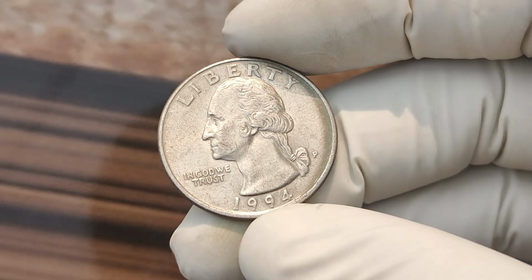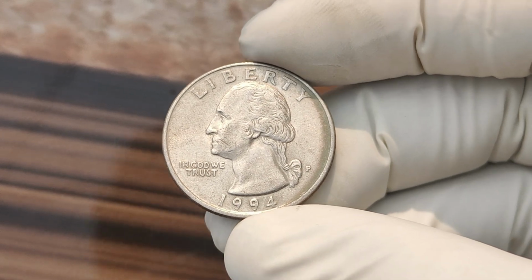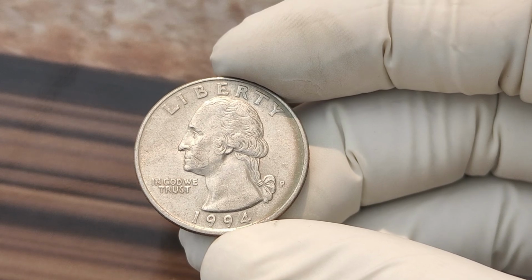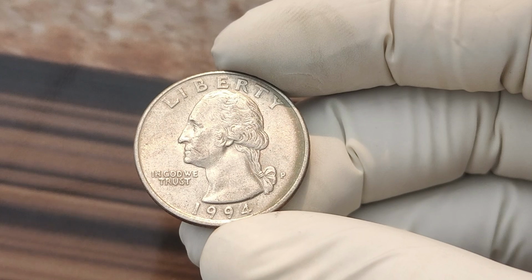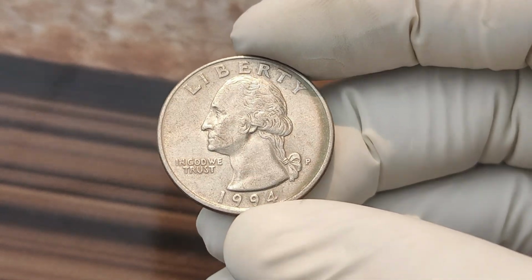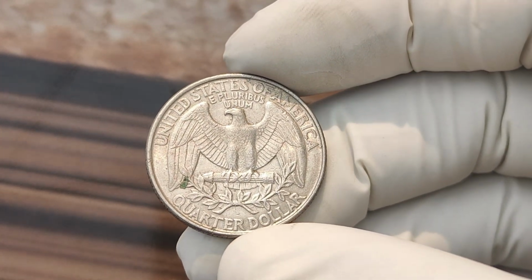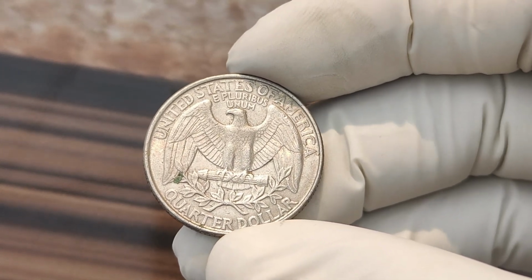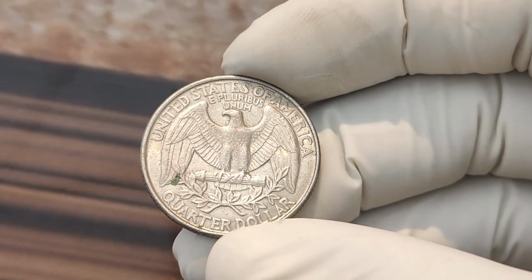Some of the most sought-after errors include: doubling on Washington's profile, especially around the eyes, lips, and lettering. Coins that show part of the design missing because they weren't struck correctly. Small breaks in the die that can leave raised lines or blobs on the coin, making them highly collectible. Coins with a perfect or near-perfect grade, like MS68 or higher, are incredibly rare and can fetch a premium price at auctions. Even a subtle error can mean the difference between a 25-cent coin and a jackpot waiting to happen.